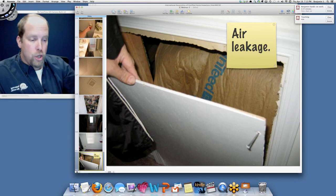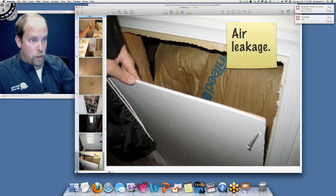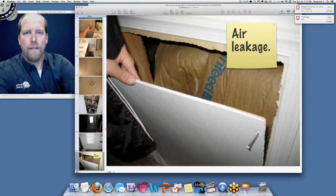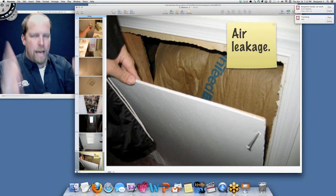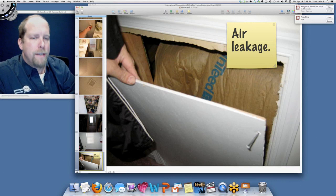And this is like a huge hole in the second floor of this home. The taller the home is, the more draft you have, right? The more movement you have of energy and conditioned air. Stack effect. And this is a hole at the top of the stack effect.